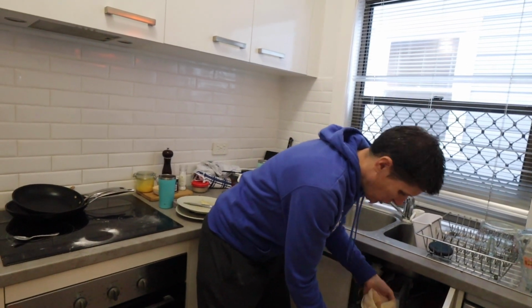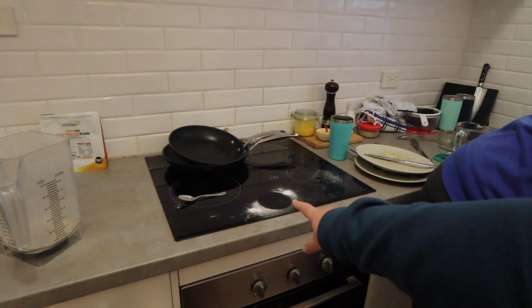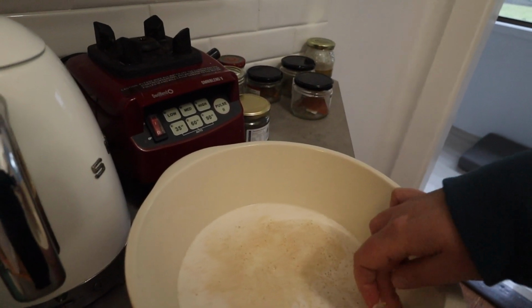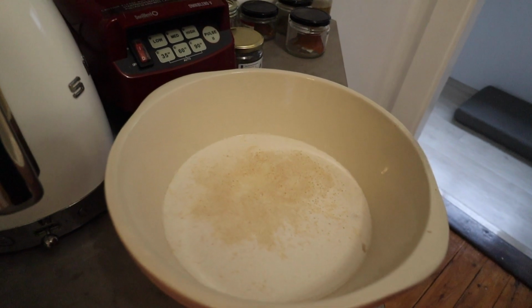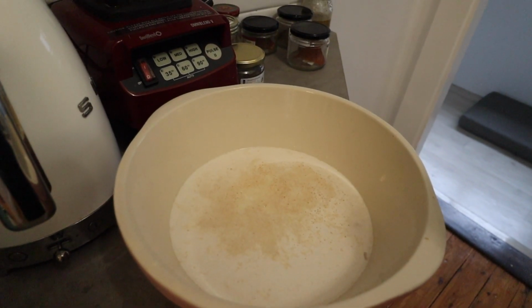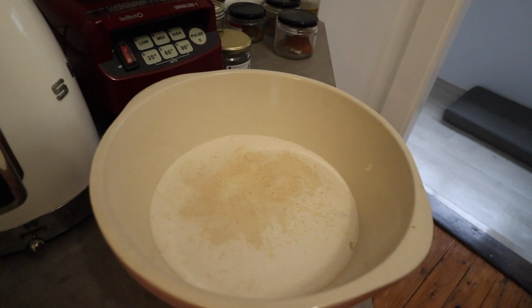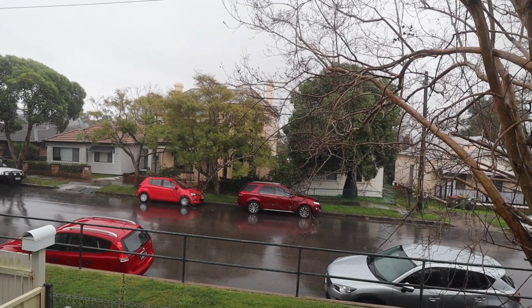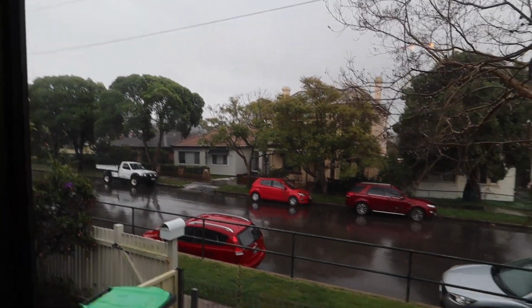Don't mind the messy kitchen, we need to clean up the kitchen. That's the next job. I managed to get electrolytes everywhere from earlier. But look, here is my nut milk. So I just then pop it in a jar and keep it in the fridge, and I just give it a shake before I use it every time, because it does kind of separate a little bit, but it's really delicious.